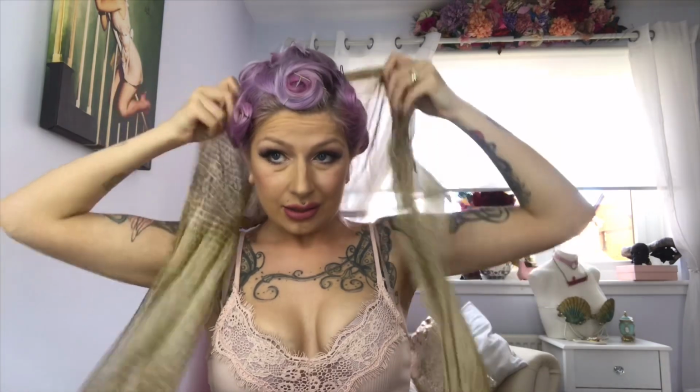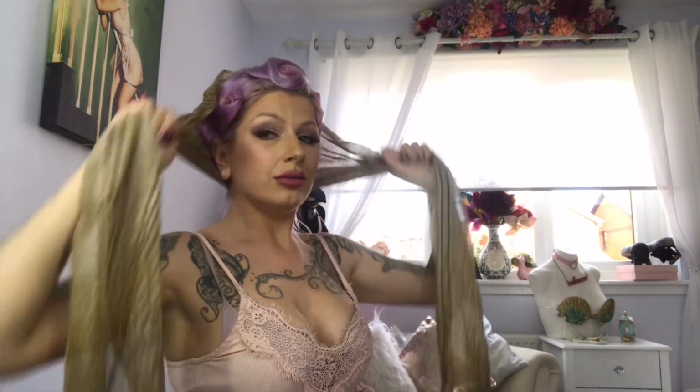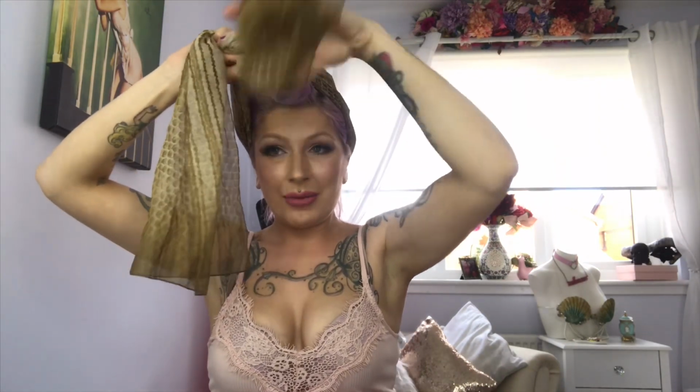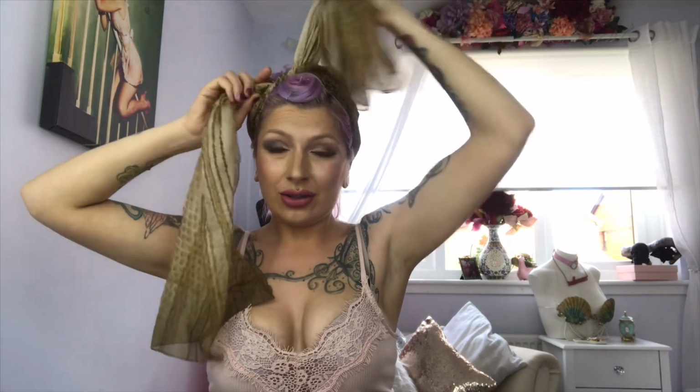So with a scarf, I literally just hook it onto the top of my head like this. Can you see? This won't be glamorous because I'm not going to do it very quickly, but I tend to just wrap it around like that and then tie mine off to the side a little bit. I think it's cuter because then you've got this in the middle. If you don't want that in the middle, you can hide it.